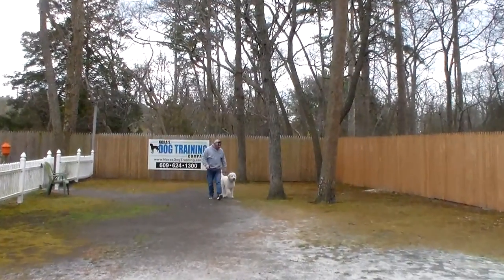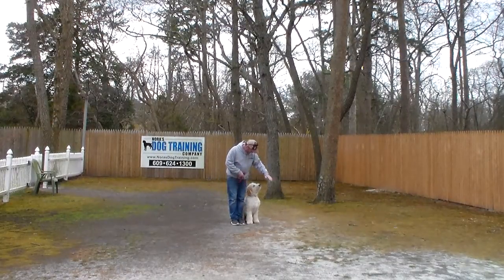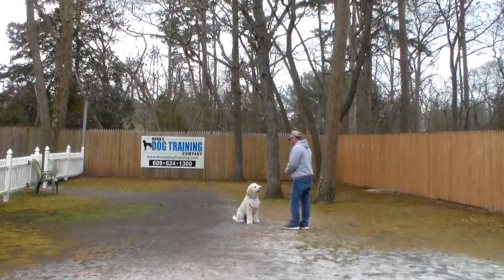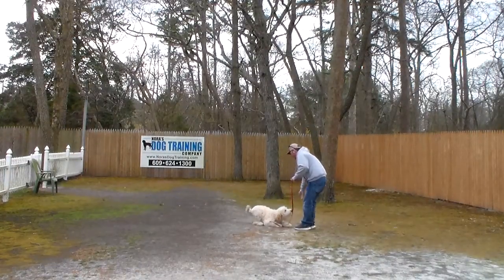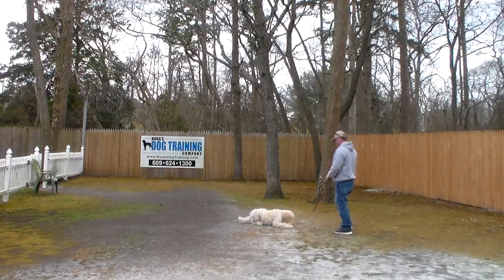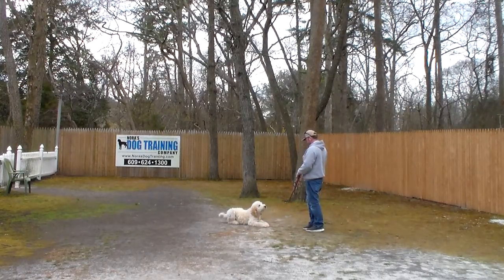Now the next command that we're going to demonstrate for you is the down from a distance. So with him seated at your left, you leave him in a stay and you turn to face him. Don't go all the way out to the end of your leash quite yet. Rich gives him the down and the stay. And that is your down from a distance. And Rich is telling him no when he goes to put his nose on the ground.